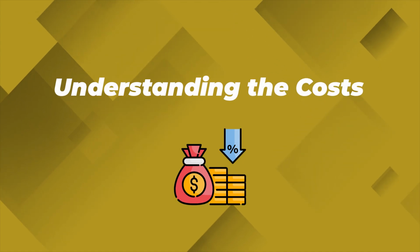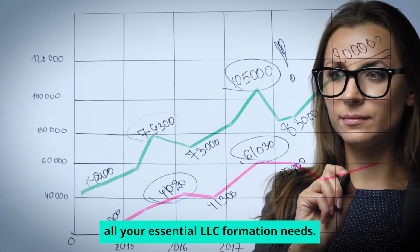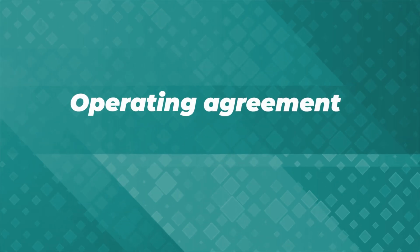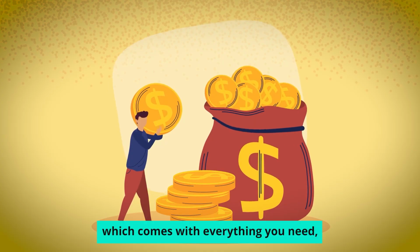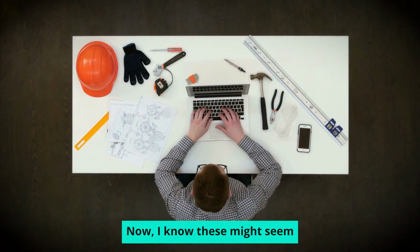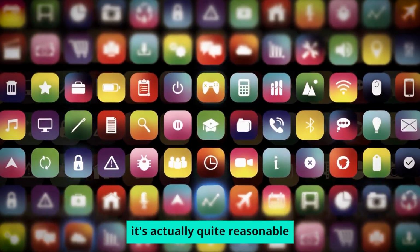Let me break down the pricing structure for you. So with Tailor Brands, you're looking at their basic package, which starts at $249 plus state fees, and this covers all your essential LLC formation needs. Then there's their premium package at $399, which includes additional features like an operating agreement and EIN registration. For those wanting the full experience, they offer the Elite package at $599, which comes with everything you need, plus comprehensive branding tools and a website builder. Now, I know these might seem like significant numbers, but when you consider everything that's included, especially the branding elements, it's actually quite reasonable for what you're getting.